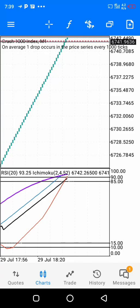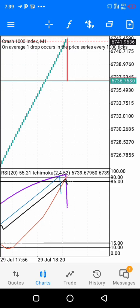Hello guys, so this is how I want to catch spikes. I want to show you guys how to make money with this strategy. It's gonna spike, right? Oh wow. Just about to say this. You can see how accurate this strategy is. Okay, so this is the strategy I'm giving out for free today.